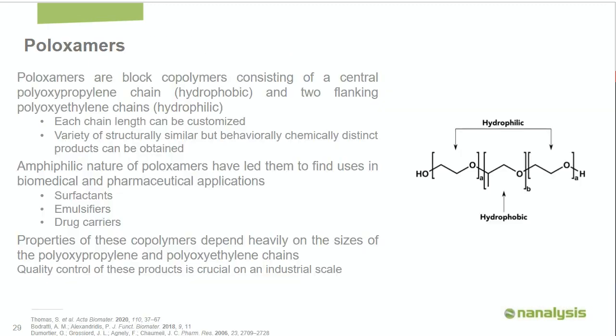Poloxamers are block copolymers, which, as the name implies, are made up of individual polymeric blocks. In this case, there's a central polyoxypropylene chain, which is hydrophobic and which I've highlighted on the figure on the right. But there are also two flanking polyoxyethylene chains, which are hydrophilic. The length of each chain can actually be adjusted during polymerization, so this means that a wide variety of structurally similar but very chemically distinct products can be obtained.